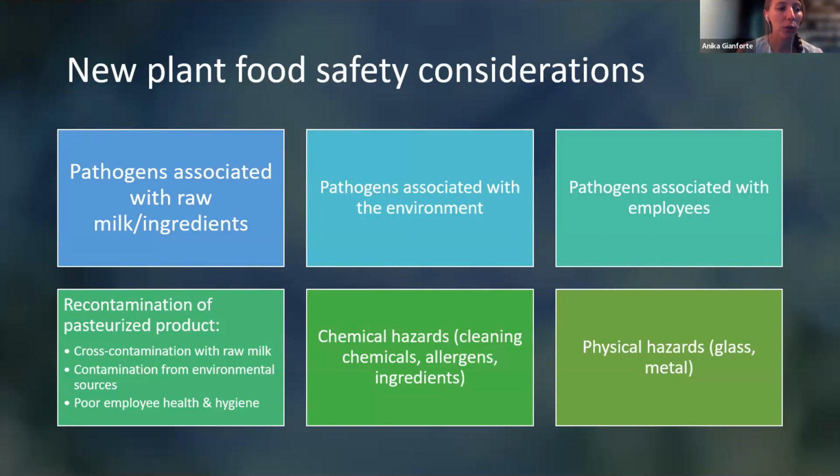Chemical hazards are also another one. Because we want to keep food safe, cleaning is going to be an important piece of the puzzle, but we also don't want to be inadvertently filling milk bottles with sanitizer, which has happened, and there's been recalls for it because the tank wasn't totally emptied or things like that. So definitely programs that we need to keep in mind for that.